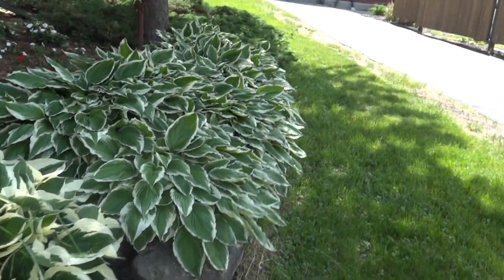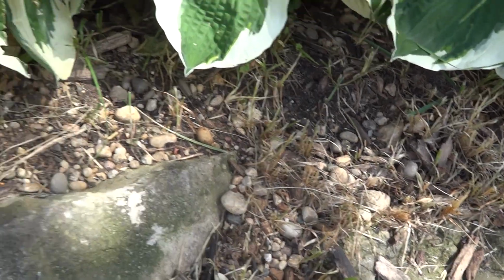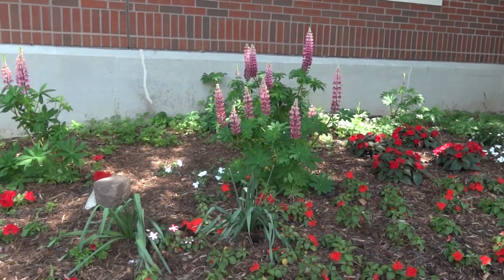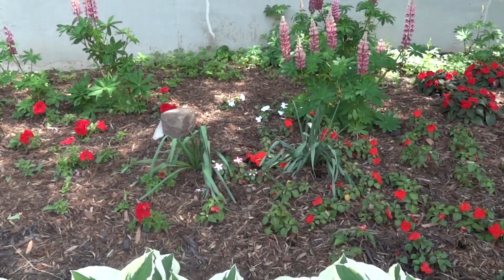A lot of old hostas in here, but I want to show you the ground it's growing in. See that rock? Oh yeah. So Mom maintains this area also, and it just takes her longer.